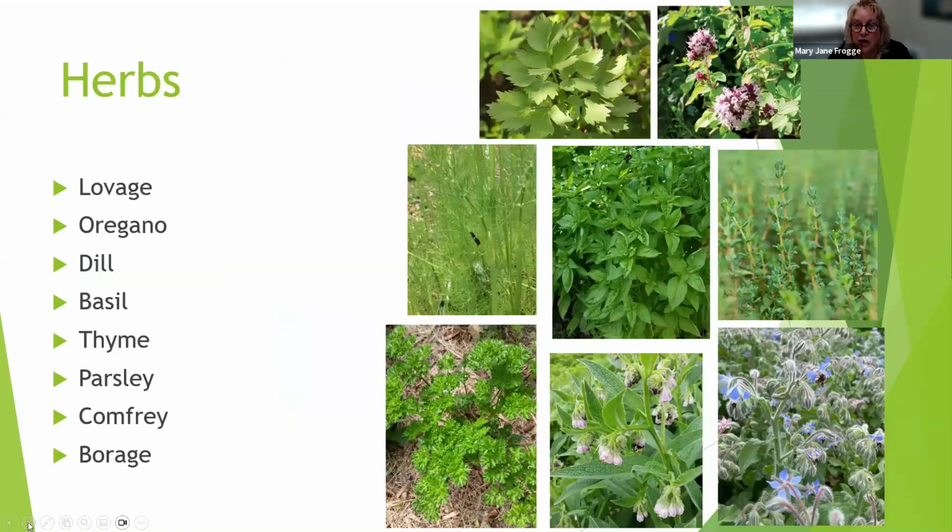Herbs are great for blooming, but also for food for caterpillars. So the dill and the parsley are great for swallowtails, but our blooming plants, like our oregano, our comfrey, yep, I added it again because I really like comfrey, and our borage. Borage really brings in the bumblebees for me.